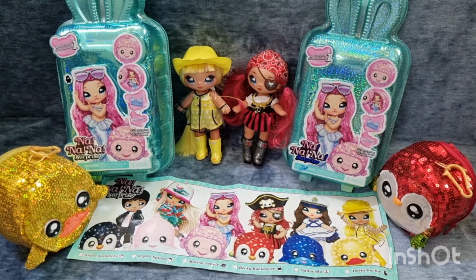So, this is a 2-in-1 surprise, and this includes some fashion surprises, a sequin purse, and a soft fashion doll. And lots of other surprises. Whoa, so, there's so many I can see! Yeah, and we're so, so much excited to open this.